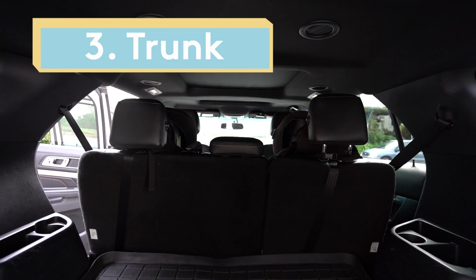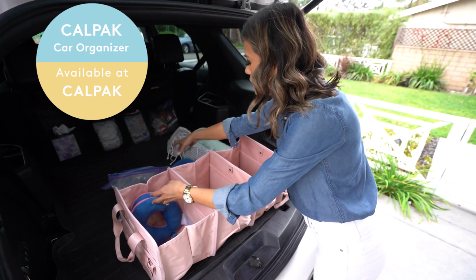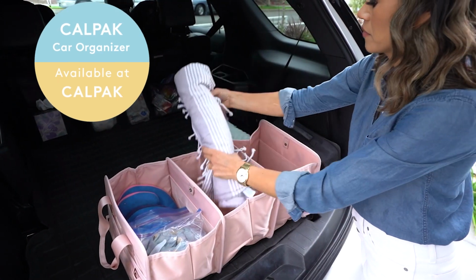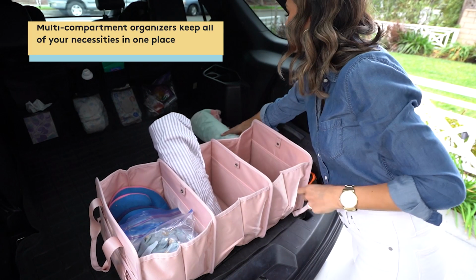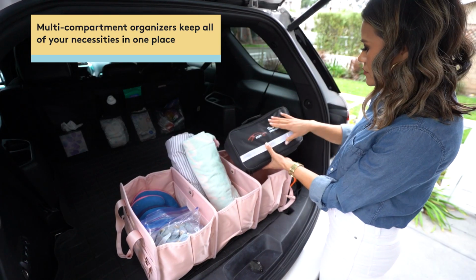Let's talk about the trunk. I have 2 trunk organizers. One is this pink CalPack organizer. It's great for bulkier items. I love how it has big compartments so I can put things like beach towels in there, diapers or wipes for my kiddos, extra sets of clothes for them.